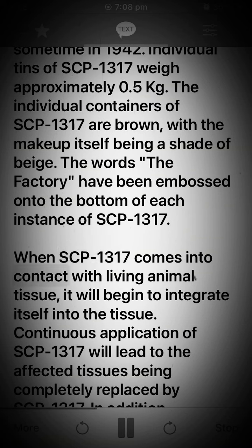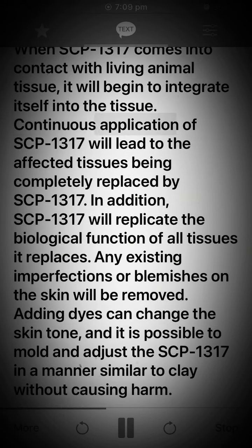When SCP-1317 comes into contact with living animal tissue, it will begin to integrate itself into the tissue. Continuous application of SCP-1317 will lead to the affected tissues being completely replaced by SCP-1317. In addition, SCP-1317 will replicate the biological function of all tissues it replaces.